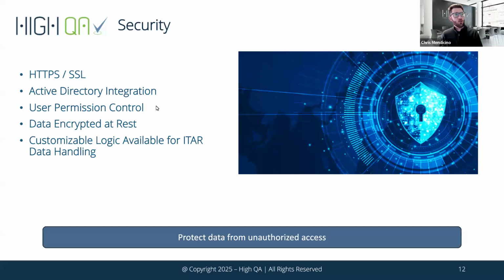Okay, let's talk real quick about security, and then we're going to get into actually taking a look at what some of that business logic looks like for exchanging between the two systems here. So this is kind of like an honorable mention again here: HTTPS and SSL. That's kind of a given, but we'll put it there. There is full Active Directory integration here as well, with user permissions and everything.